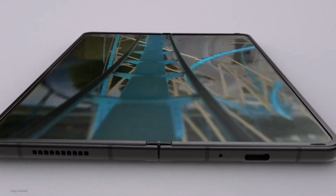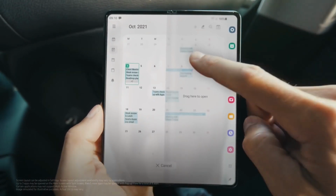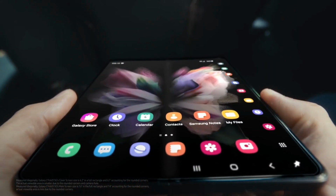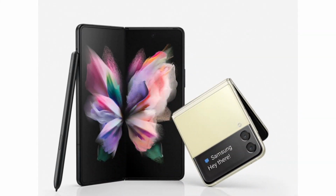Based on different leaks going around, the Galaxy Z Fold 4 would have a slightly different screen aspect ratio, slimmer and lighter build, new hinge design, dual-sided fingerprint sensor, and a new camera system from the Galaxy S22 line.